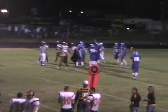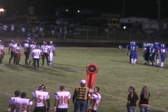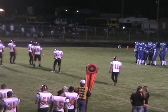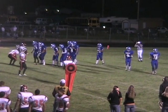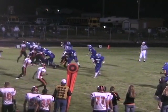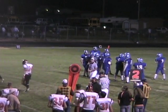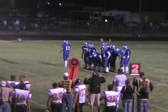Pass is incomplete. We had three guys in the backfield before he got rid of the ball. For heaven's sakes. Brings up second and 10. It'll work on that. Pass is complete to Nick Hubda. Mark Saldivar on the tackle brings up third and 3.